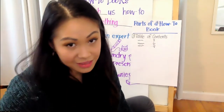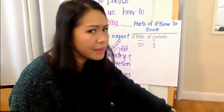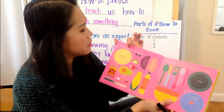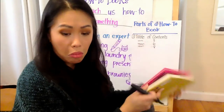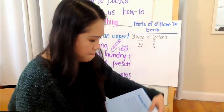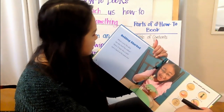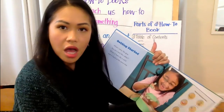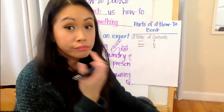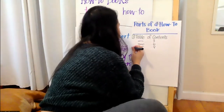The next thing I noticed when I was looking in the how-to books is that they all kind of started by telling me what they were going to teach me. So like this book, it said, let's make tacos. Here are the ingredients. Oh, and then this book said, get started. What's runny like glue, but also hard like rubber? Slime. It feels like a solid and a liquid at the same time. So it actually tells me what I'm going to be doing. Yeah, so that's called an introduction. Can everyone say introduction? Okay, so let's put number 2.